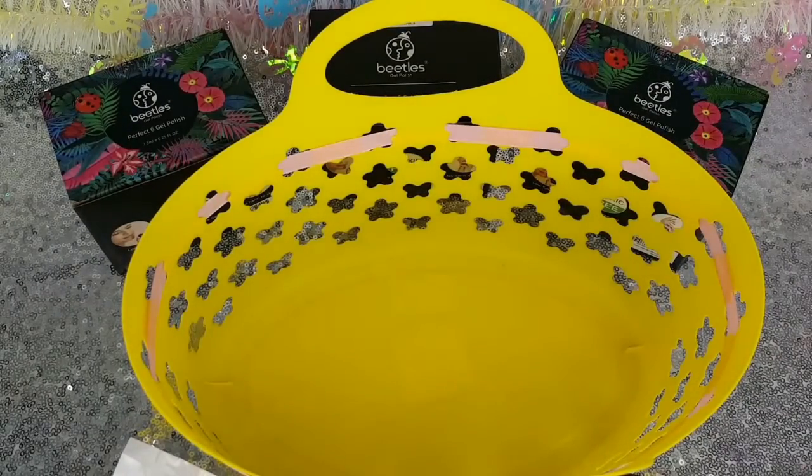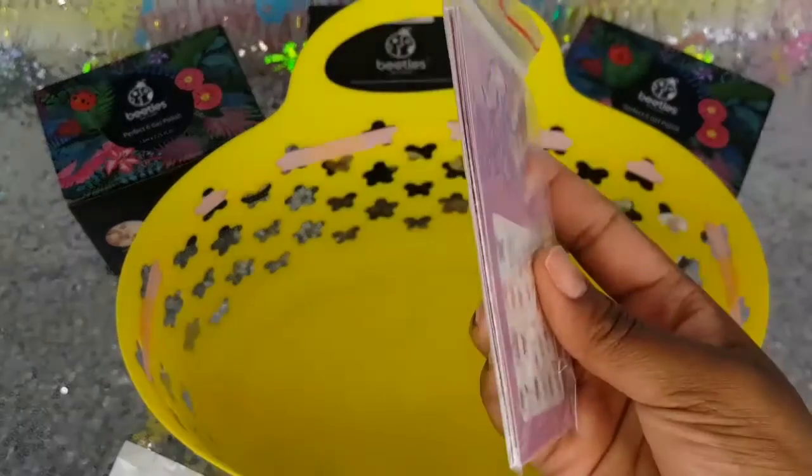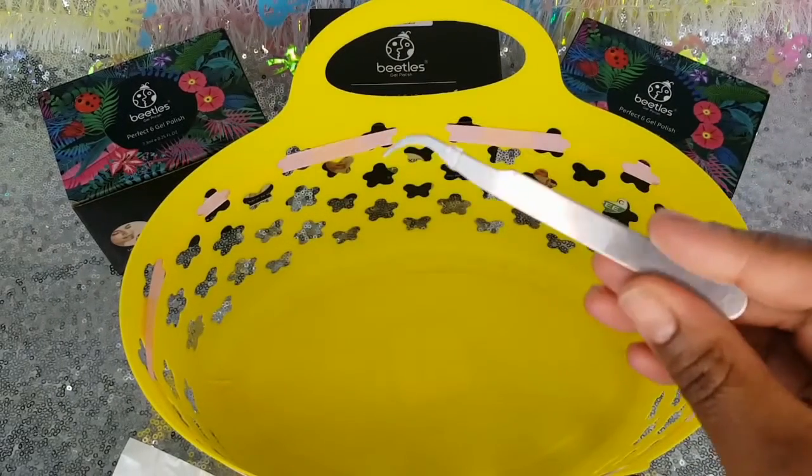This kit also came with nail decals. It came with a pack of nail decals, and it also came with the tweezers.